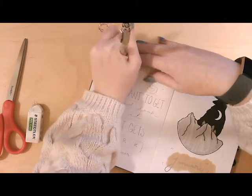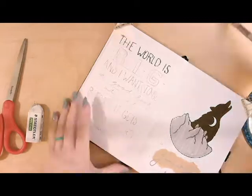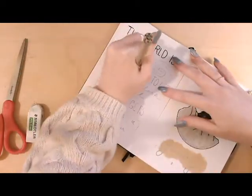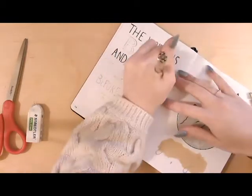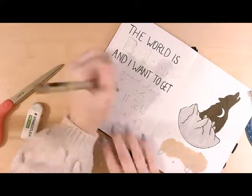Moving on to the quote page, I went with the quote, "The world is big and I want to get a good look at it before it gets dark," by John Muir. The reason I went with this quote is because in 2020, I was really expecting to be able to go places, maybe travel, and obviously that didn't happen.